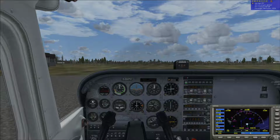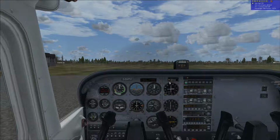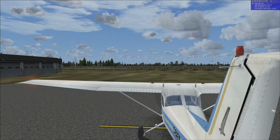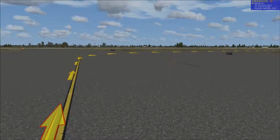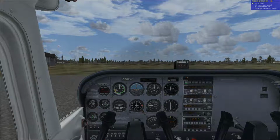Alright. Let's tell our passengers to get their seatbelts on. Yeah, everything's on. Turn that to GPS. See where we gotta go here. Okay, we'll just go straight back. Shift P. Turn off the parking brake.